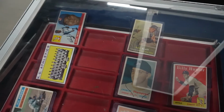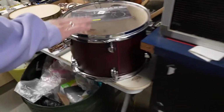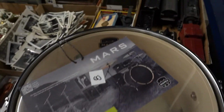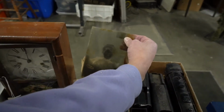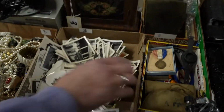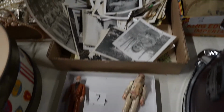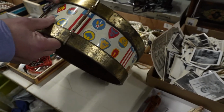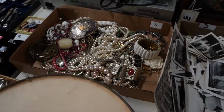So, old Kansas City baseball cards. Pretty cool. More jewelry in there. Looks like a Buck Rogers gun, maybe. Nice new Mars rack tom. Some trains. Here's some of these old negatives, and a bunch of old photos in here. There's some military photos in here as well, I think from when the guy was stationed in Germany. Star Wars dudes. Here's a little toy drum with all the World War II era divisions insignia on there. More jewelry.